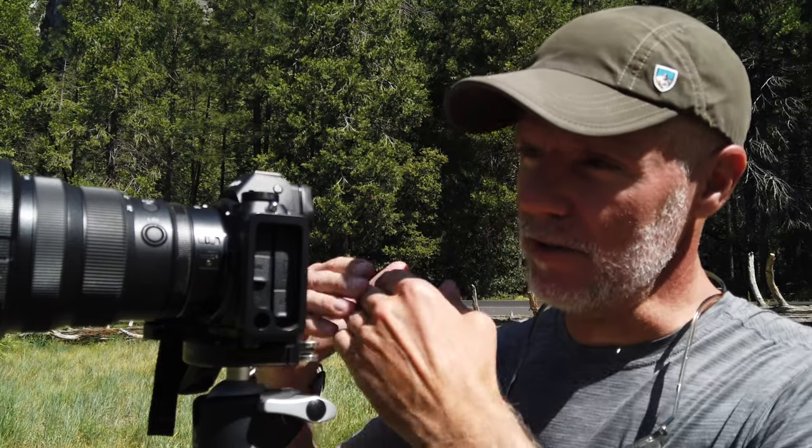We had this just fantastic fog filled valley, and what it did is it added so much depth to the valley with the evergreen trees, just layers and layers of evergreen. In fact, here's an image of that view right here.